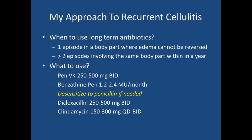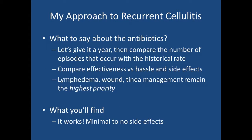We desensitize people to penicillin. Get them on it. Why? It's so much better than, say, cephalexin. Why? C. diff risk is night and day. They're going to be on this for a long time. So don't be afraid to do this. What do I say? Give it a year and let's see how it goes. Most people, you're successful, and at the same time, the highest priority is managing lymphedema and any wounds they have. And you'll find that this works.